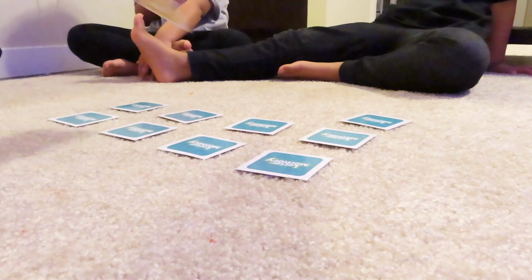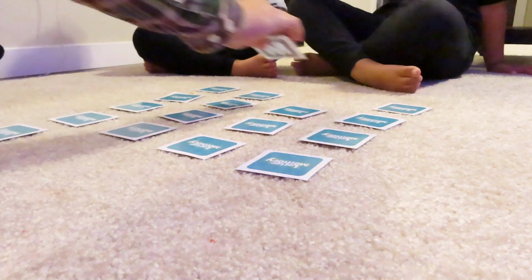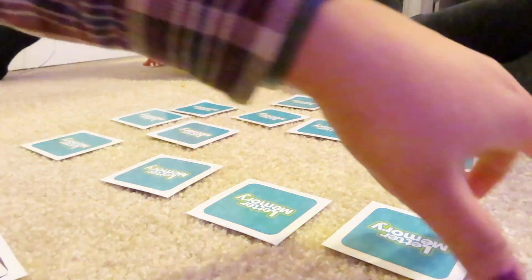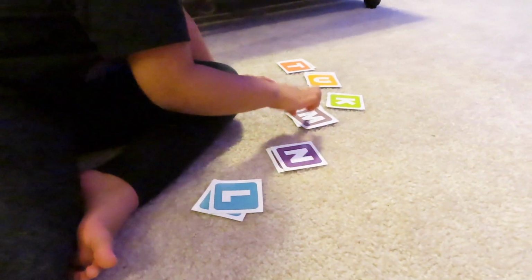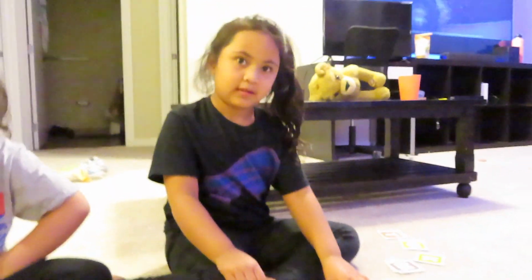And now I am playing this memory game. So they have to match the picture with whatever letter it begins with. So for instance, kite with K. And this is probably one of their favorite games to play and I love playing it with them. Okay, so I got 1, 2, 3. Milana got 1, 2, 3. And how much did you get? I have 1, 2, 3, 4, 5, 6. Six. Okay, so Lolo's the winner.